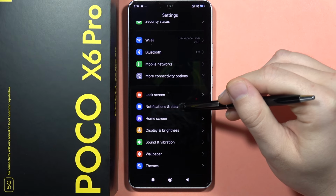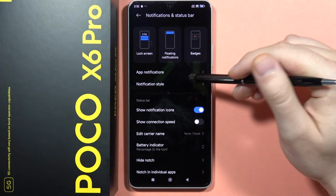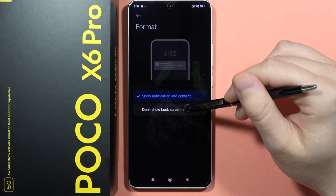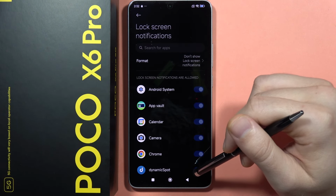And next we are going to the notification and the status bar, and you will have to turn off all the notifications from the lock screen. So select don't show lock screen notifications.